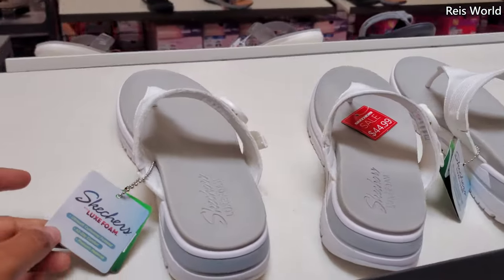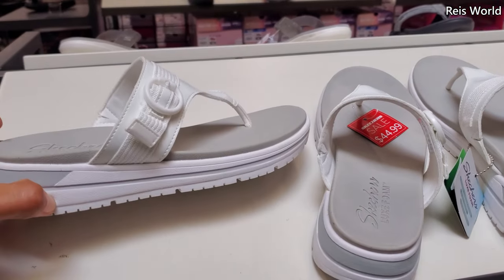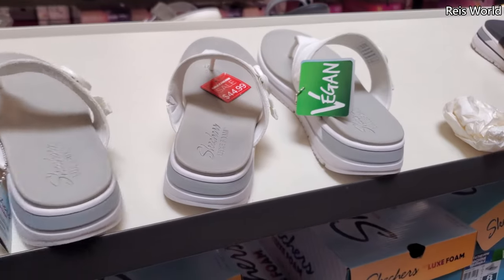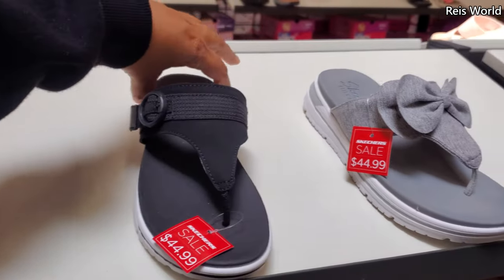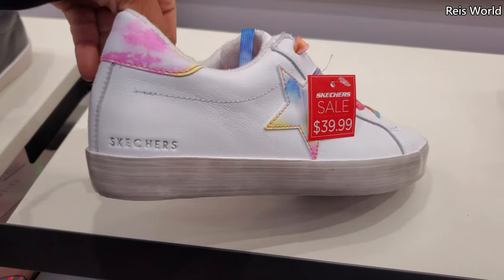These are vegan sandals with the memory foam. These are $45. It says vegan like right on the tag. So they do have stuff for you, and they also offer it in black. Well, those look kind of cute. This one with the bow is $45. $40, and you know what?